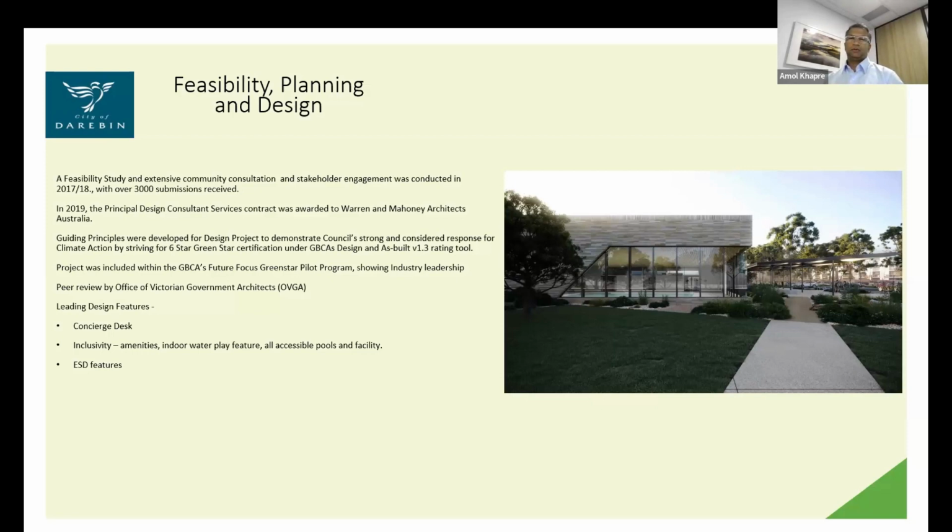Also, Darebin was one of the first councils in the world to declare a climate emergency. So our goal was clear from the start: we wanted to achieve the best sustainable building in aquatics, which means no gas and possibly a 6-star rating, which looked very ambitious at that stage. Also, the other things that were talked about in the previous projects, like the global warming potential of the different heat pumps or submetering. If you're aware of those requirements, it's always good to put them in the consultant's brief from day one, so you know what you're trying to achieve.